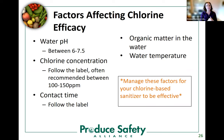You will need to consider the concentration, but you're going to need to consider the concentration no matter what sanitizer type you use. And obviously the requirement there is to follow what the label says. You will need to think about the contact time as well as organic matter in the water and the water temperature. So again, I'm not going to go into a lot of detail here, but that fact sheet I referred to has really, really good information on each of these factors. But the take home is that when you're using a chlorine sanitizer, you will need to manage these factors for your sanitizer to be effective.